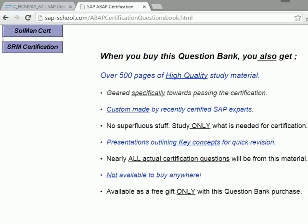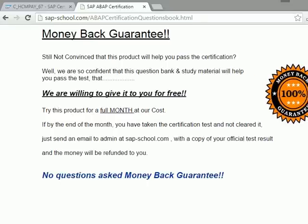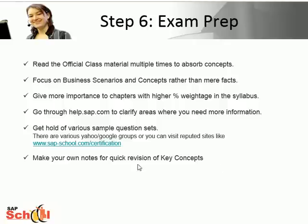And the reason there's a money back guarantee is that very few people actually fail the test after reading this material. And then finally, you should make your own notes while doing your preparation. You spend a lot of time and money and effort for your preparation, and it's almost impossible to do a quick revision before the test or to recall concepts that you need to focus on more. But if you make your quick notes, they will certainly help you.